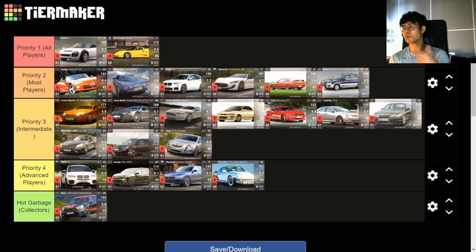Yikes. Last but not least, well, actually not really last but not least, we talk about priority 4 for the advanced player. And as you can see here, BMW X6, very heavy, doesn't handle, move on. Maserati Levante Diesel, very heavy. And then the Honda Pilot 4-wheel drive. I mean, this is a car that every player only uses once. It's that one Japanese daily.